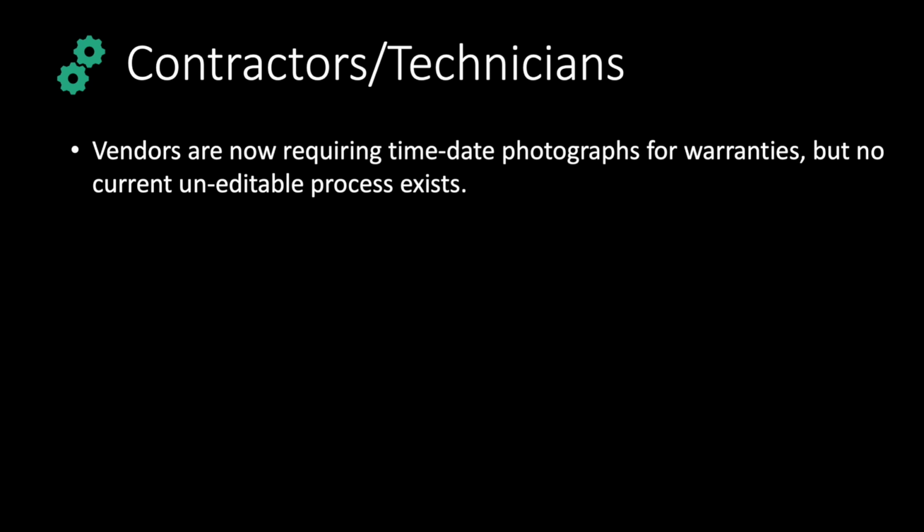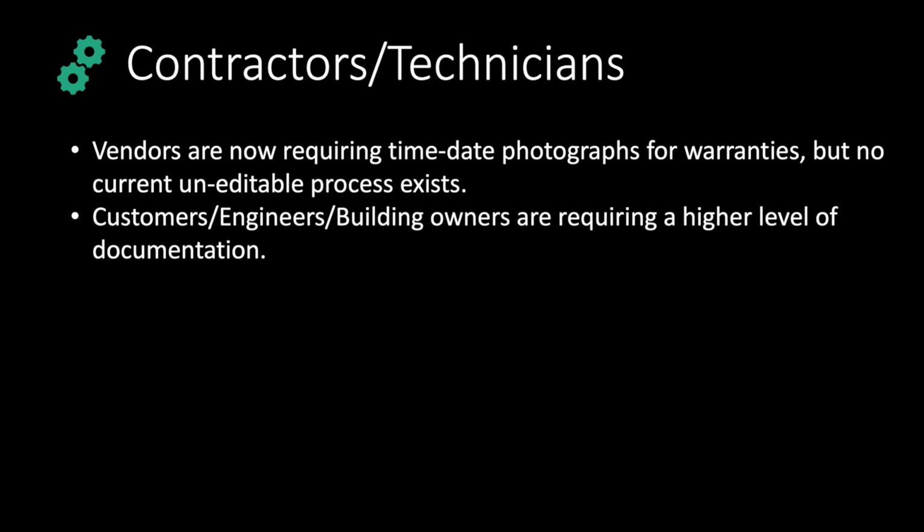The next area where TimelockDocs can improve processes is with contractors and technicians. Vendors are now asking for verifiable photographic records for warranty purposes, and customers are also requiring a higher level of documentation on projects, but an end-to-end secure documentation system hasn't existed before now.